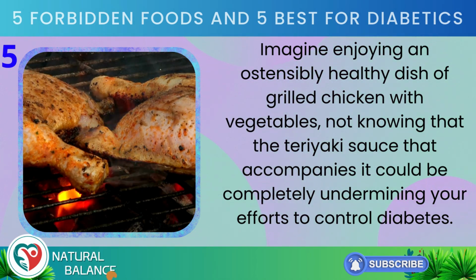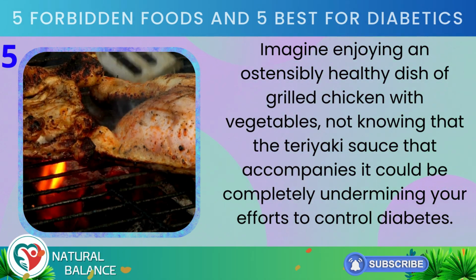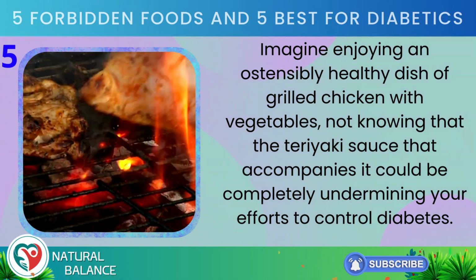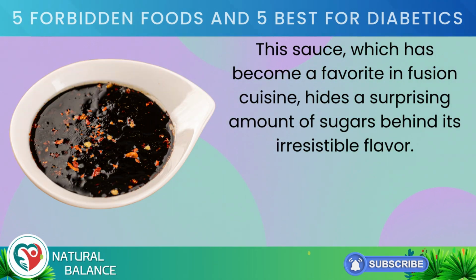Imagine enjoying an ostensibly healthy dish of grilled chicken with vegetables, not knowing that the teriyaki sauce that accompanies it could be completely undermining your efforts to control diabetes. This sauce, which has become a favorite in fusion cuisine, hides a surprising amount of sugars behind its irresistible flavor.